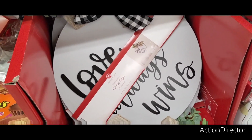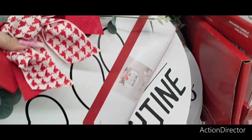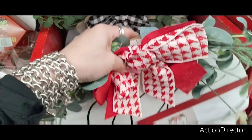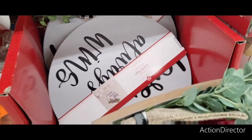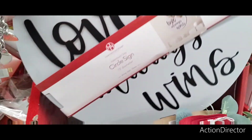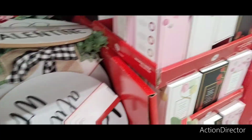You could actually leave that up. These are 15 inches in diameter. I have showed you guys these before. I think I'll get Love Always Wins, because I could definitely use that. All right, we're going to get these two.